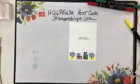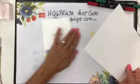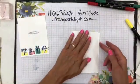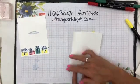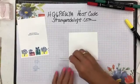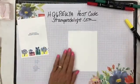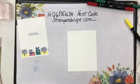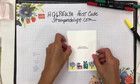Quick, cute card. Here's my... now I'm using the thick Whisper White, but you can use regular Whisper White or any other color that you want. Everything, oh, there's my bone folder. Everything gets buried once I start crafting. Yes, you can sponge the stamps too. Use the sponge or the daubers. This is going to lay right on top there.